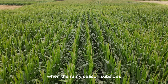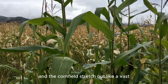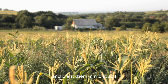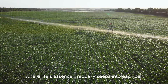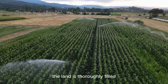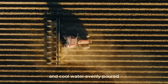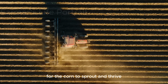When the rainy season subsides, the sky clears, and the cornfields stretch out like a vast green carpet before your eyes. The farmers diligently select the finest corn seeds and plant them in moist soil, where life's essence gradually seeps into each cell, carrying the hope of a radiant golden harvest. The land is thoroughly tilled, organic fertilizers applied at just the right time, and cool water evenly poured, all to create a favorable environment for the corn to sprout and thrive.